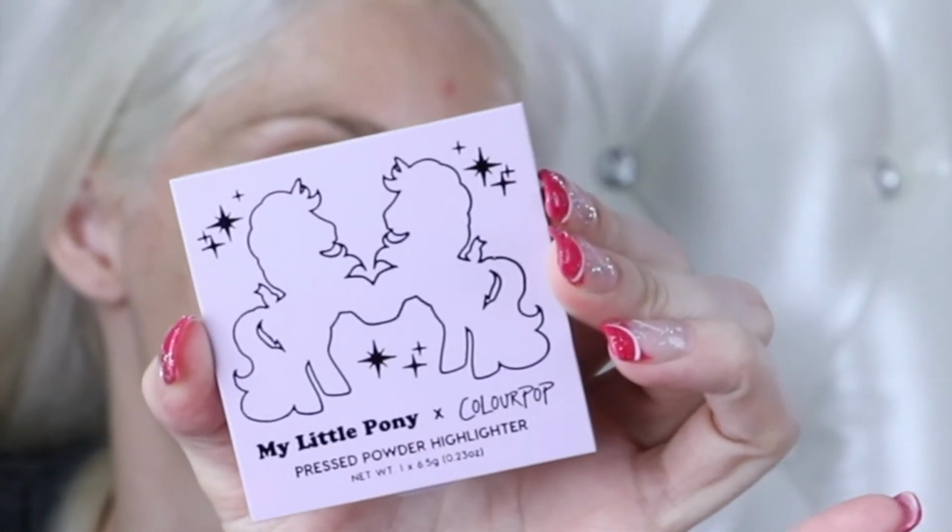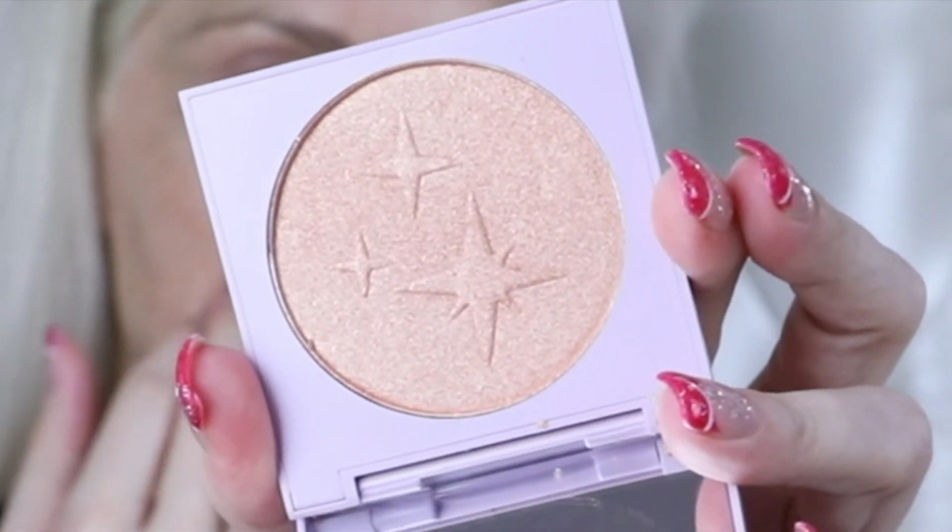All right, then we have 2 pressed powder highlighters. I don't think I've ever used their pressed powder highlighters. Look how cute that is. Is that literally the shade name? That's what it looks like. It's like a nice gold.